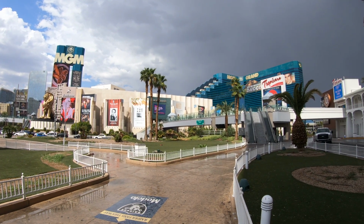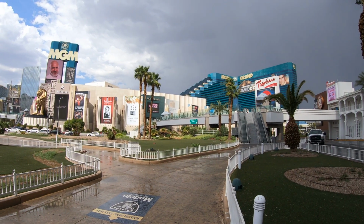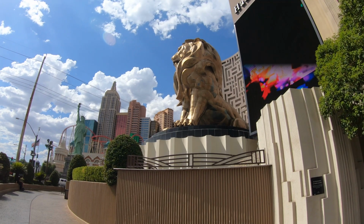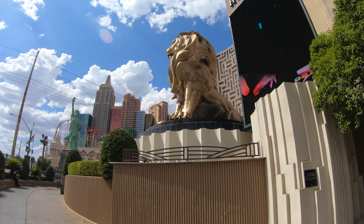Had a little bit of weather here just a few moments ago, and really nothing to worry about when it rains in Las Vegas, because when it does rain, it rains for like a minute and then the sun's back out. So all this storm really did was make all this hot air humid.